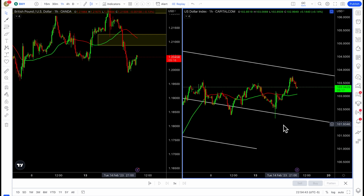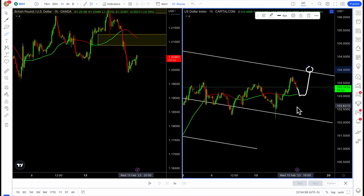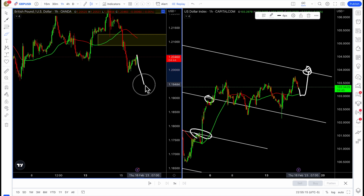Now, if I was to have a bias on this, I would say I think that the dollar is going to pull back a little bit to this 50, kind of dance around, and then go ahead and make its move to this upper channel. You can see it's been making its move on this channel. It broke through this channel down here and made its way to this channel, and now it's making its way to the top channel. So like I said, if it goes up to this top channel, as it's getting there, you can expect GU to be dropping.